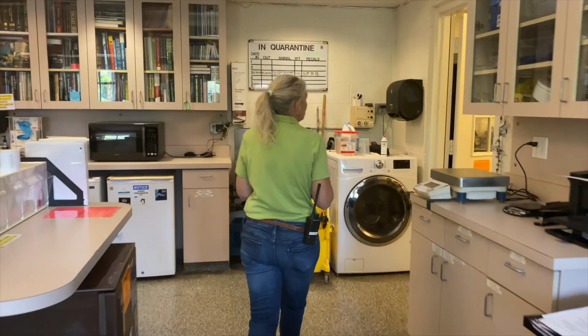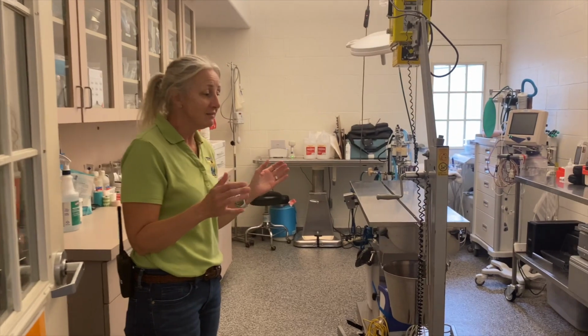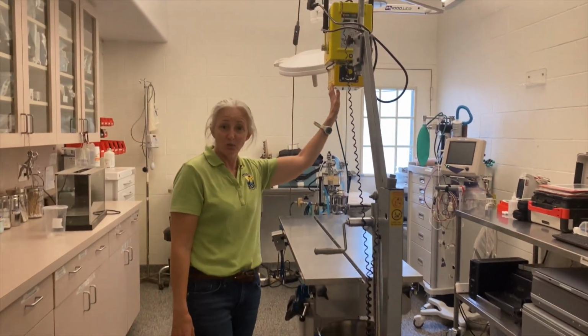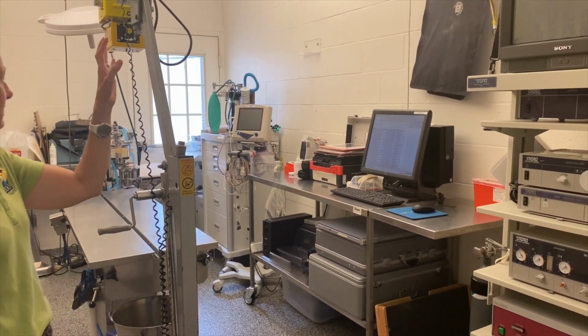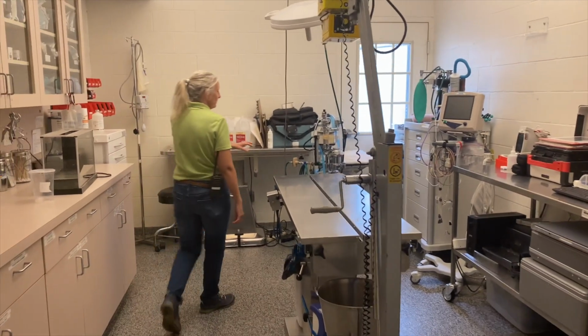And so this is the room where that happens, and this is our surgery, our dedicated surgery area. So we have a lot of fun veterinary equipment in here that helps us to take care of our animals. We have x-ray equipment, we have digital x-ray equipment, and we can actually get images over there. We have endoscopy equipment, which is really helpful. We have anaesthetic monitoring equipment.